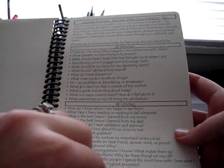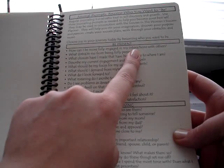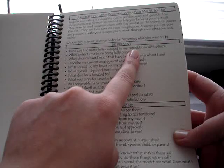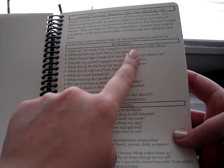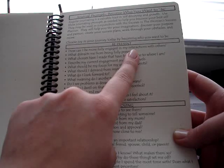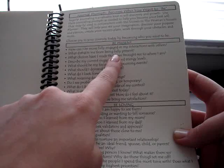Being loving. Some of the prompts: How can I be more fully engaged in my interaction with others? That is like a major point of self-reflection, right? How can you be present so that you can enjoy life instead of worrying about things that happened or might happen or what you think might happen?